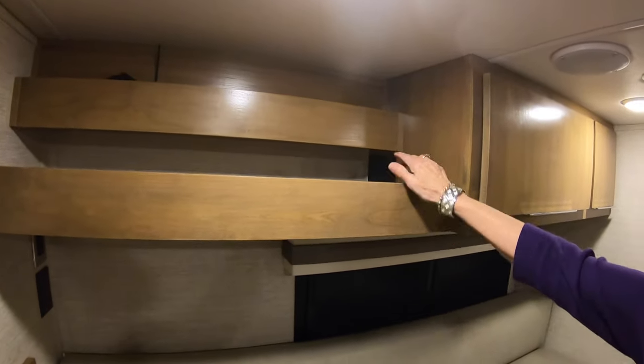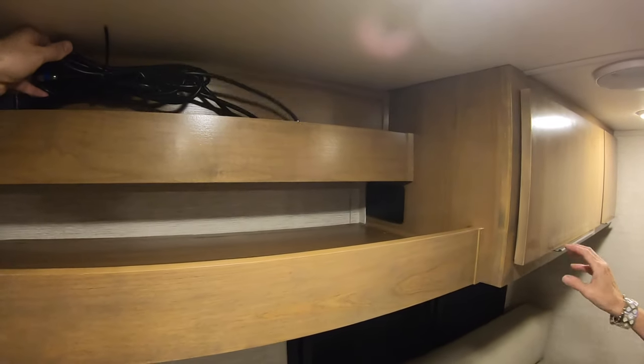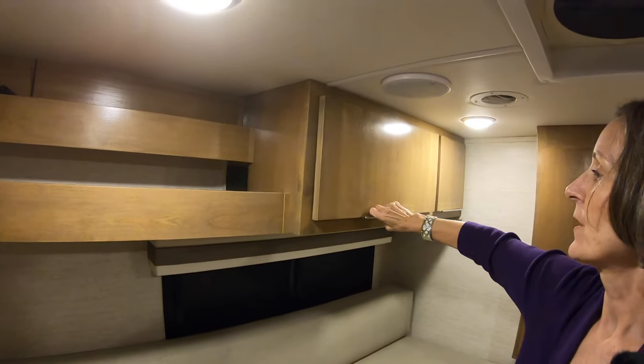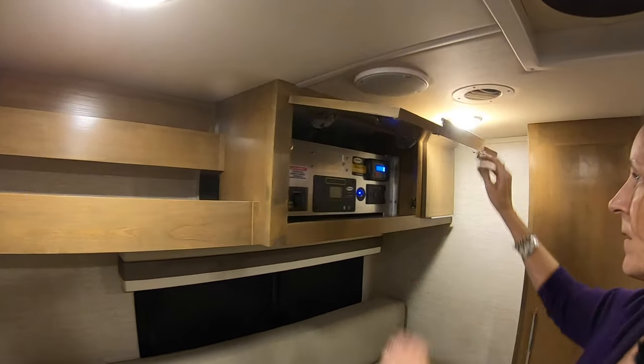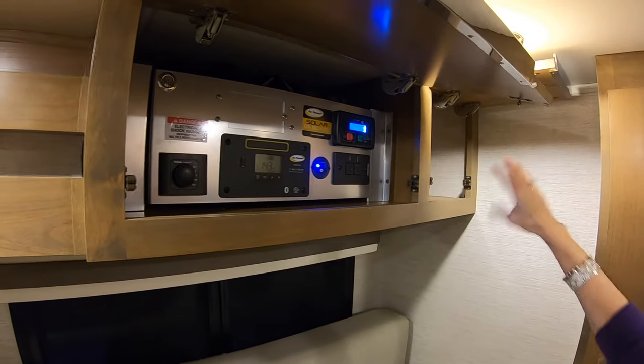We have two shelves. We got USB up here, so this is great. This is where we put our phones. Yeah, that's cable. Dad just took it off. On this one over here, this is where the electronics are. This is actually an empty cubby over here. So that's all the clothes that John can have.